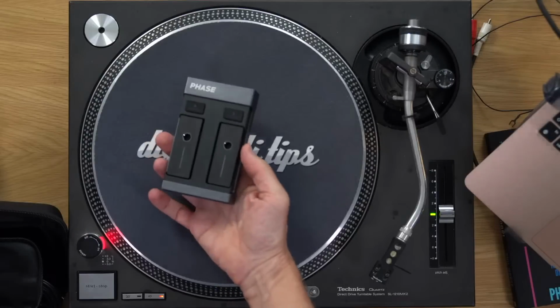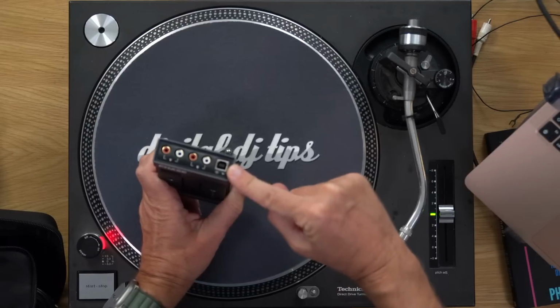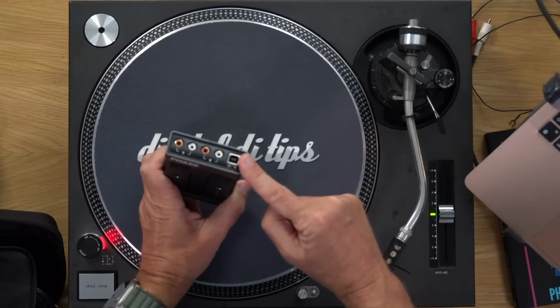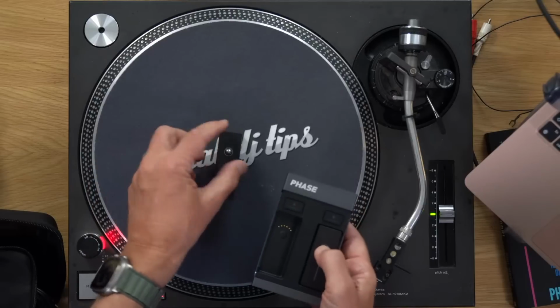Phase is a wireless, chargeable way of doing this. And it comes in two parts. Looks like this. I'll put it on the turntable so you can see it. So Phase, you plug into your laptop using this here, and it works with various DJ software. And then these, you put one on each turntable like this.